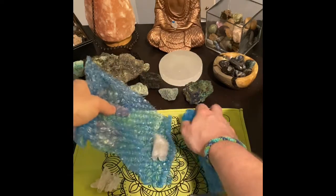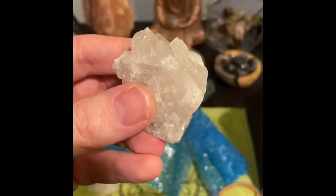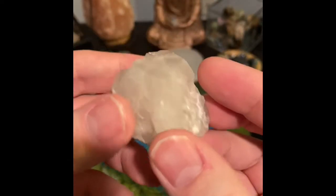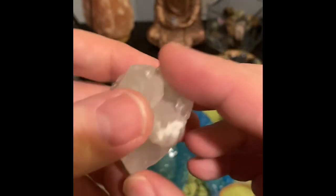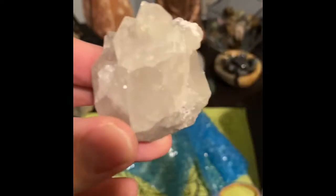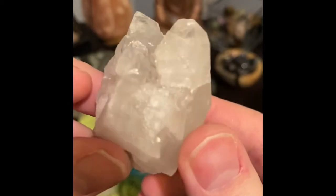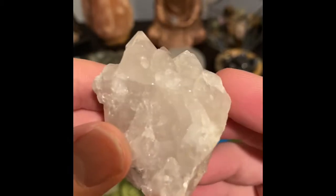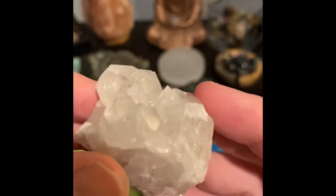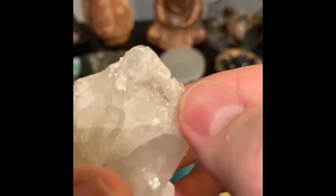Okay, so let's open this up. Okay, so this is the other Brazilian point that was for $5. Focus. Thank you. This one had lots of rainbows, look at all that flash. Come on, focus in for you guys. Hopefully. Nice little points. Quartz from Brazil. For $5. Oh, there's actually some hematite in there.